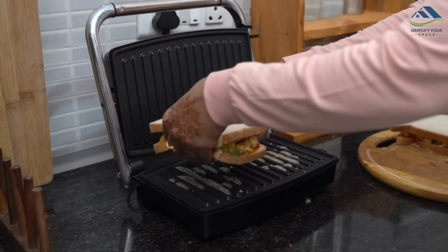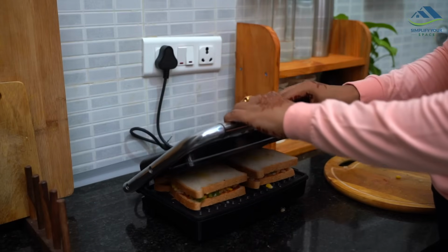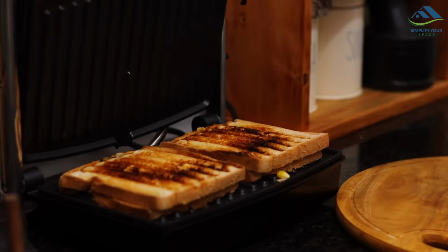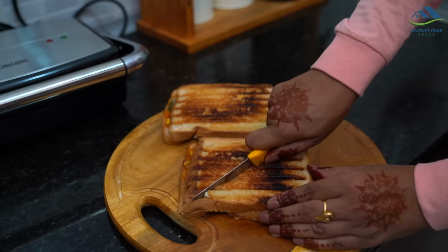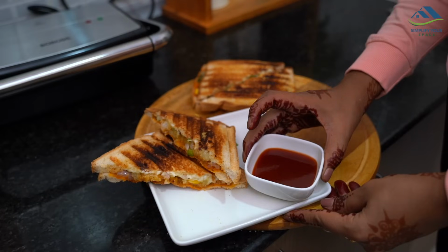It is powerful and prepares sandwiches in no time. This Borosil Mega Jumbo 180-degree sandwich maker can help you achieve the perfect crunch on all your sandwiches with its deep ribs plates. It comes with 2 years warranty.